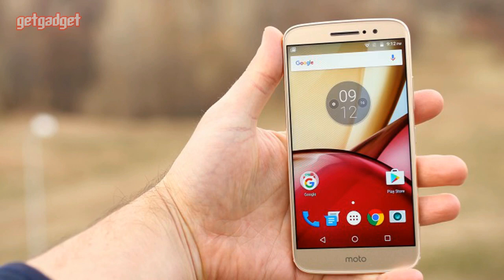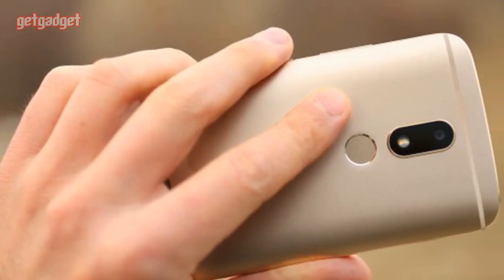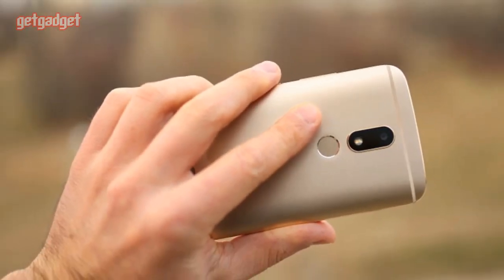Other niceties include a fingerprint sensor and a water-repellent nano coating, not quite water-resistant, the Moto M, but better than nothing. Oh, and there's an FM radio too, and we all know how that magic abbreviation can mean the world to some. Motorola Moto M key features.